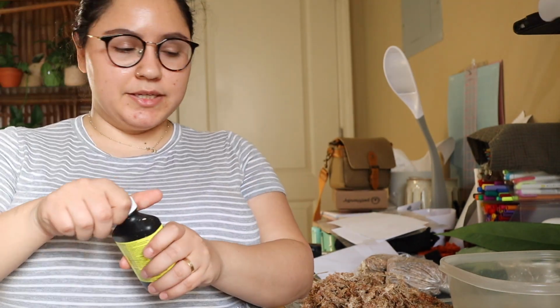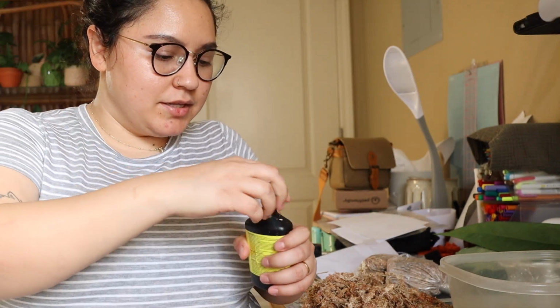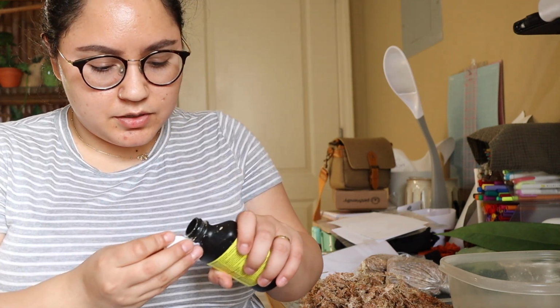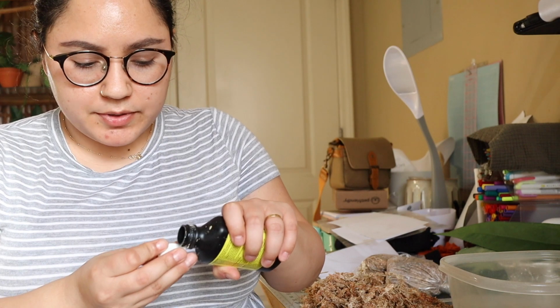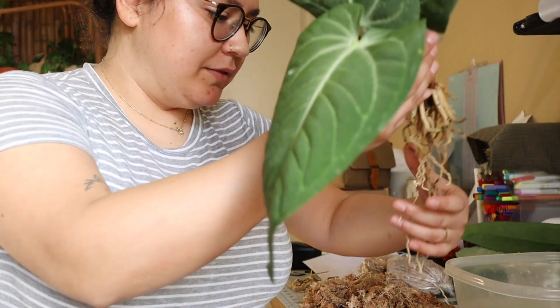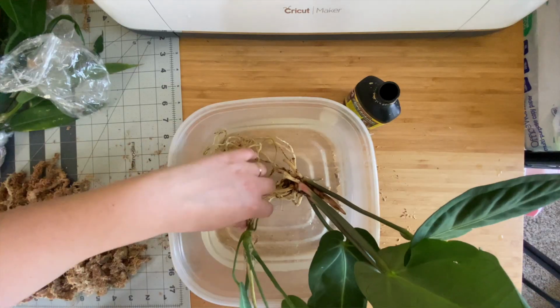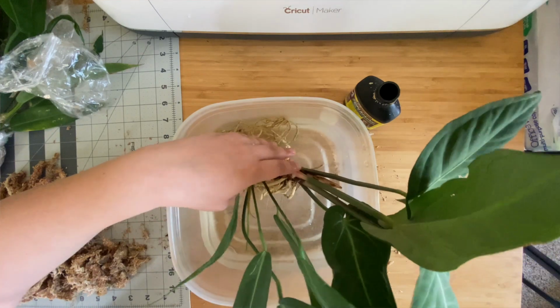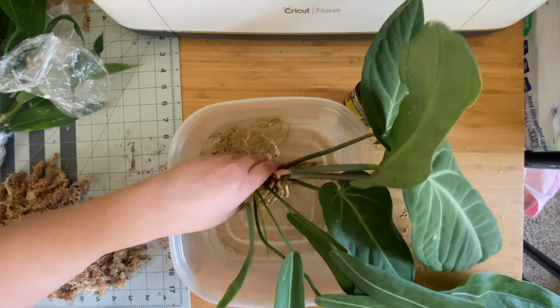What I'm going to do now is put the Anthurium in some water with Super Thrive, and while I open my other plant, which is a Hoya rosita from Canopy, I am going to leave these in water just so the roots can rehydrate a little bit.